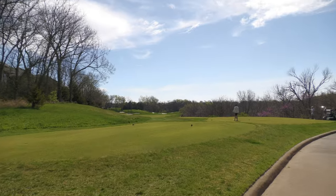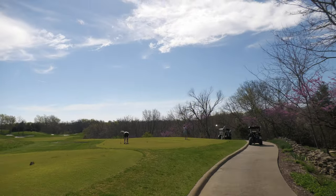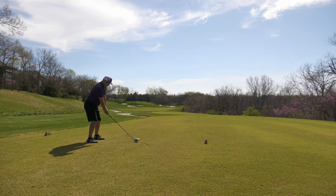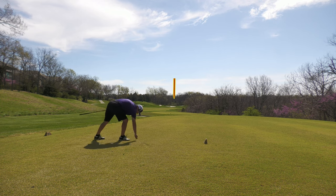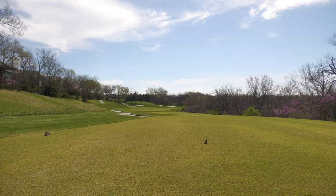Par five, hard dogleg right. The green's gonna be way over there beyond those trees. A little left of what we wanted, but you're a good partner golf right there, because I'm more left in that area.